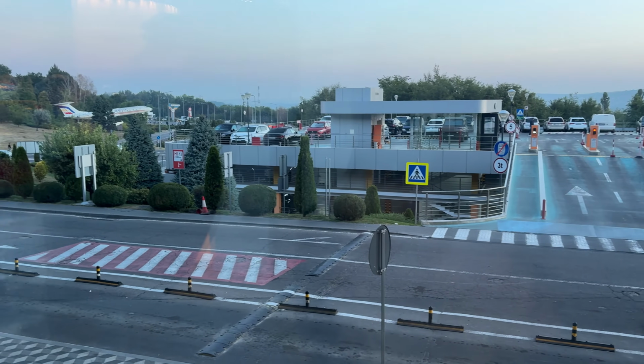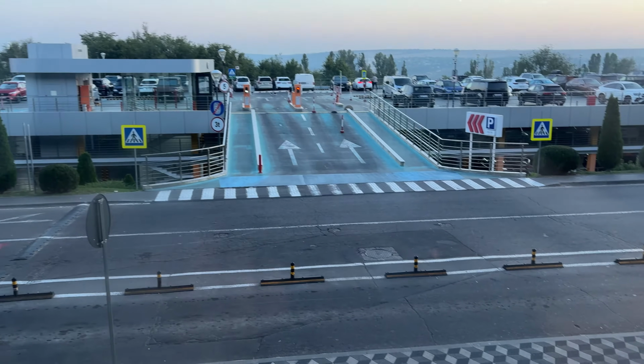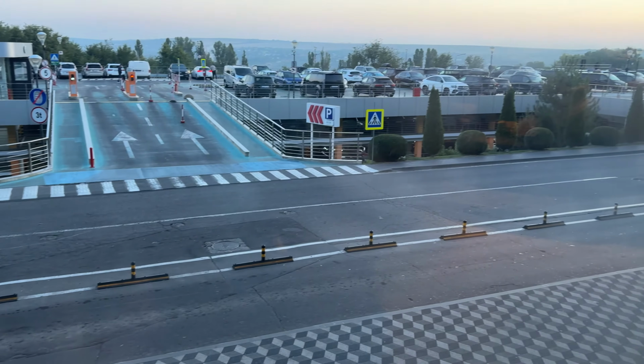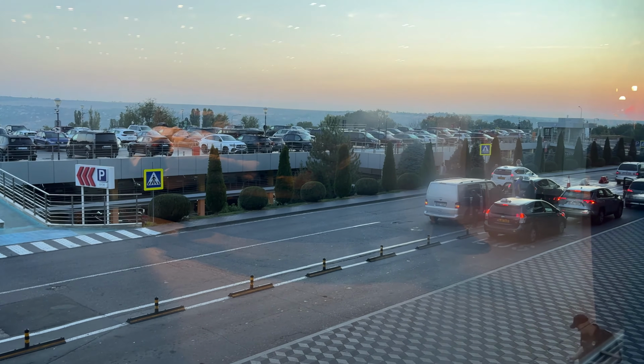So the next morning it was time for us to leave Chisinau and we had to get a taxi back to the airport. It was around 7 or 8 euros out to the airport. It wasn't particularly expensive.